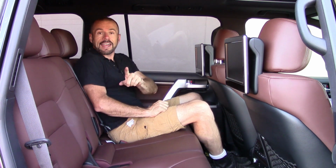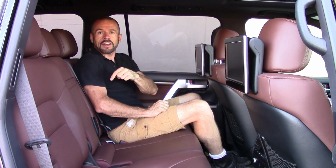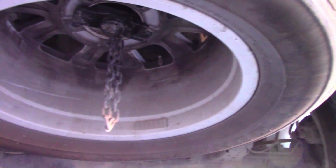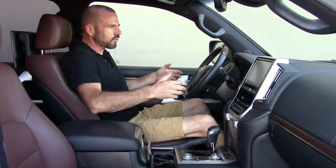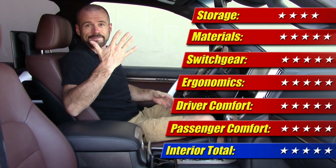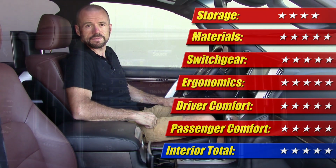Lastly, there's a spare tire down there. Now, it's not down under the floor like in modern SUVs. You have to actually get under the vehicle to get to it, but it's a real spare tire, not a temporary, and even better, it's on a matching alloy. Pretty good. So I got to tell you, I'm pretty impressed with this interior. Yes, it's a little bit old school in the look and the feel of it, but it's very high quality. Therefore, I give it 5 out of 5 stars.